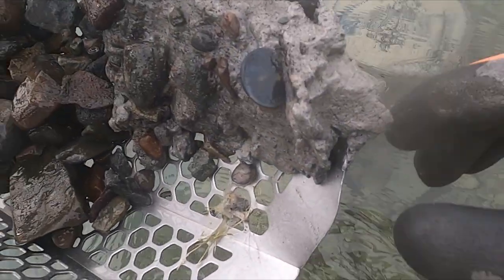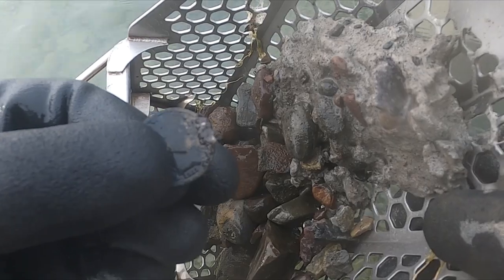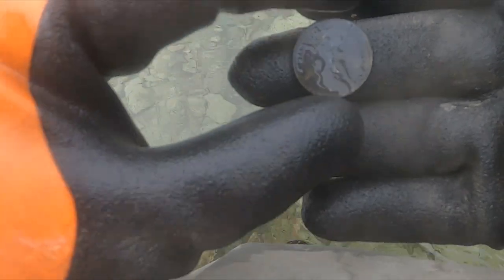So, there's a couple of stumps over here, and I'm way out here. That is a silver quarter. Awesome. See what year it is. Yeah, wash it up a little bit. All right, looks like a 1911. Boom. Well, that never gets old.